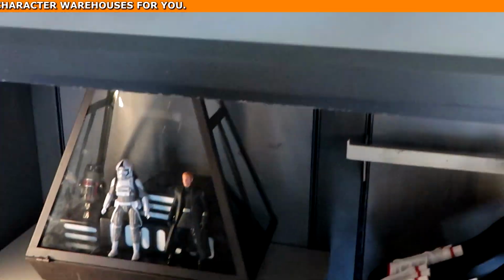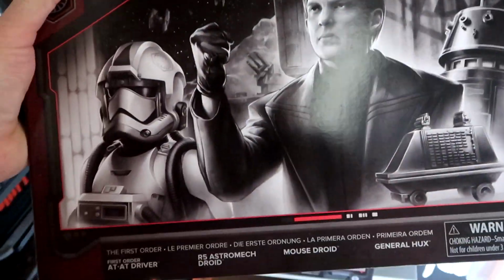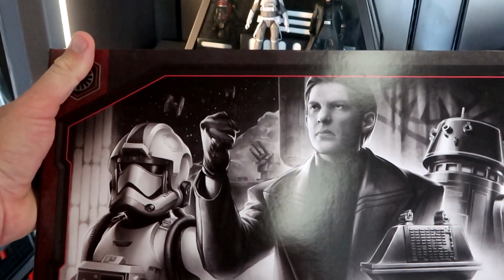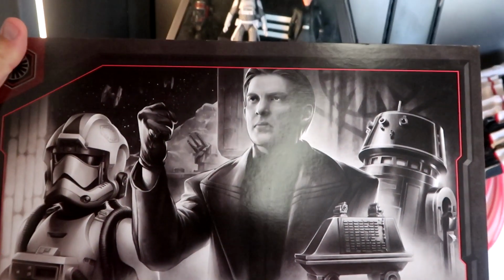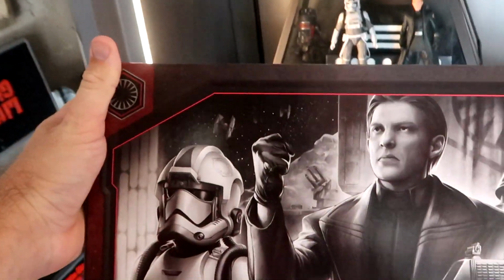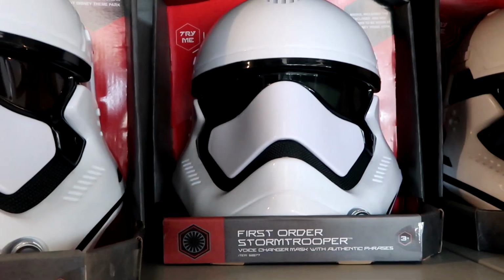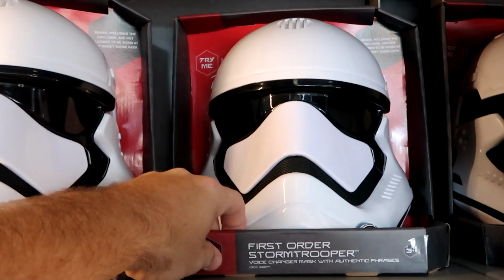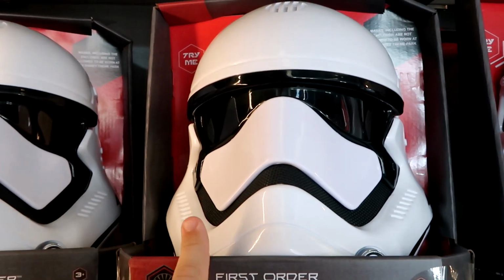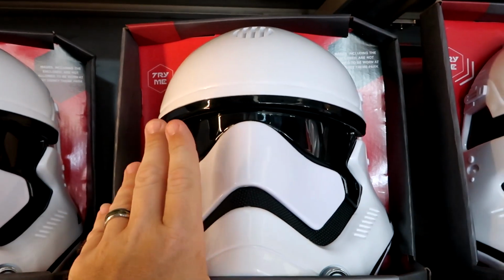And then over here, let's see what we have going on. This looks like a whole action figure set. Yeah, first order AT-AT driver, you get Astro Merch Droid, Mouse Droid, and General Hux. That is $74.99. And here's the action figures you actually get inside of there. For $29.99, you can also get a first order voice changing Stormtrooper mask. How cool is that? This whole size is spot on.